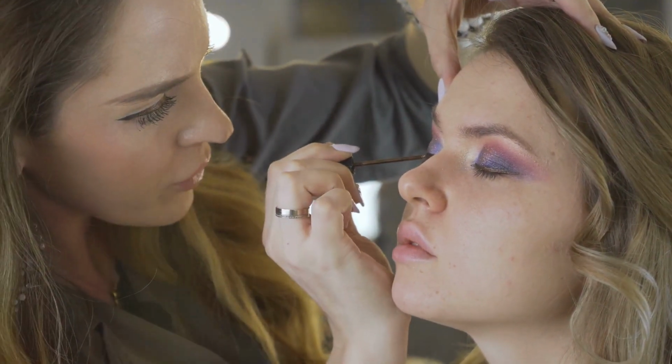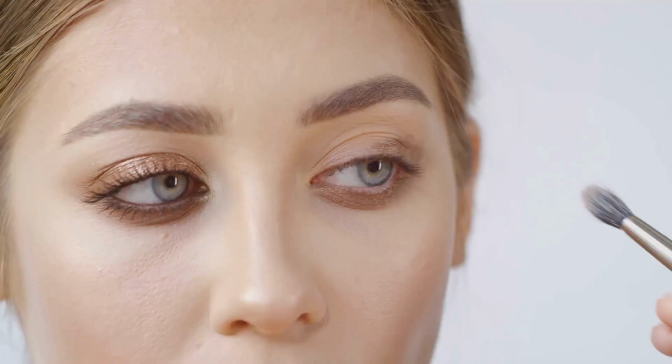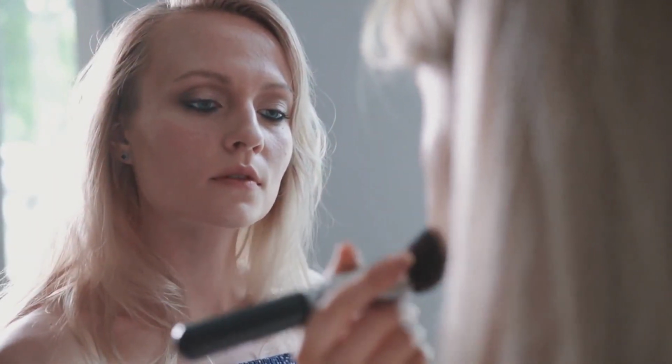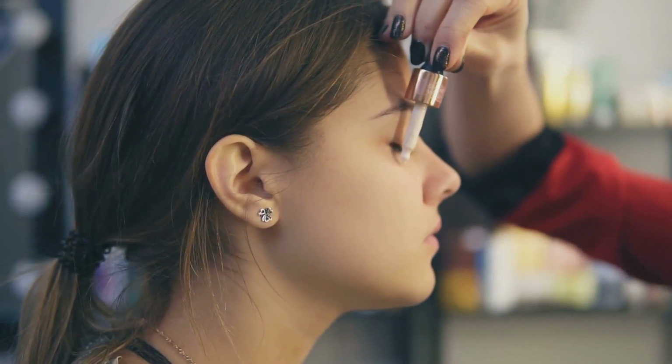Missteps often occur during the application process. Applying too much concealer, especially under the eyes, can create an unnatural look. Likewise, failing to blend properly can leave visible lines and patches. And don't forget the importance of setting your concealer. This ensures a long-lasting, flawless finish.